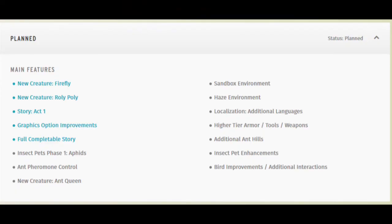So then there's graphics option improvements. That's probably more for the PC gamers than it is for the Xbox gamers, like I happen to be. And then they say full completable story. Now, I find it weird that you just said Act 1's going to be done, then you're going to do a graphics option improvement, and then the full story is going to be done. That so soon after Act 1? And I don't know. It's the story. If the story is almost as short as me, I will be a very sad shrunken survivalist.